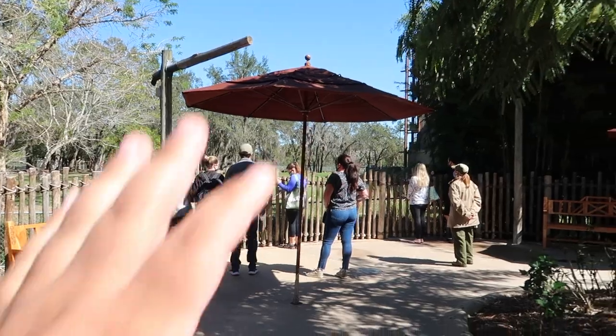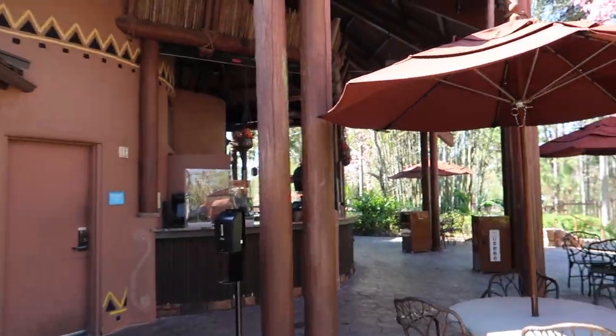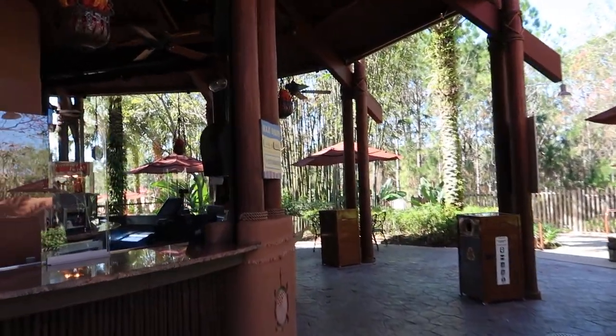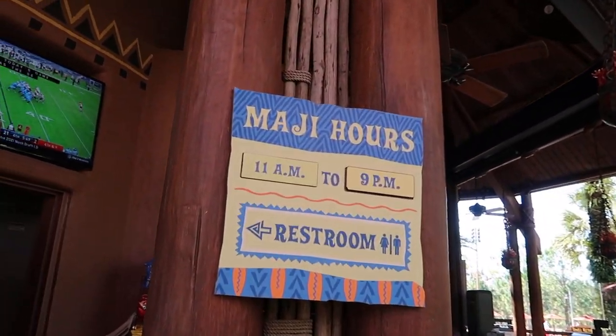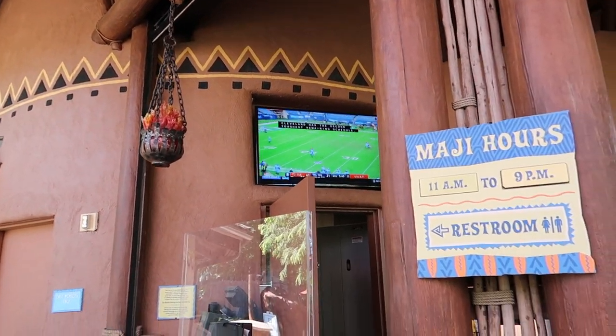Alright, so I'm going to leave Coda by herself to look at the animals, and we are going to do a little exploring over here. And we are coming out to the pool bar. I think it's called Maji. You get those hours over there. Those times tend to fluctuate. We've got a football game going on over here.